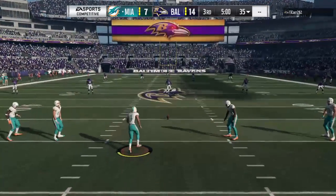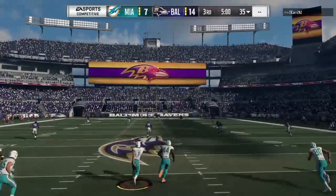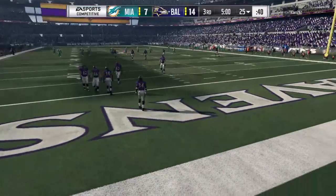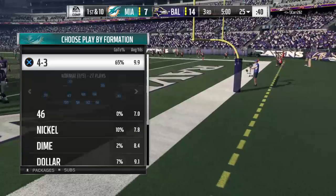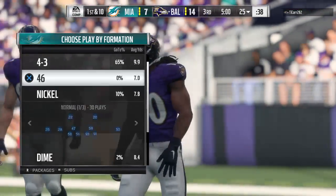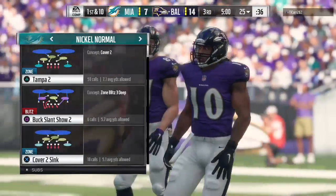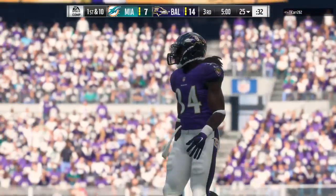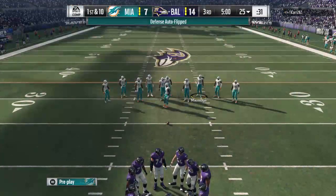Both teams appear ready for the fight ahead, and we resume action here in quarter number 3. And they will not get a chance to return this one as it's through the end zone for a touchback. Out come the Ravens now. They'll go on offense first here in this third quarter. They have the lead. Now they'll be looking to extend that lead.